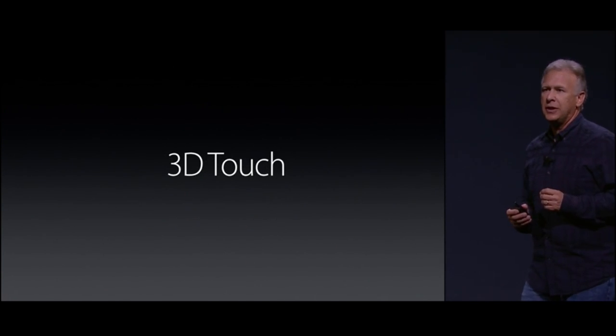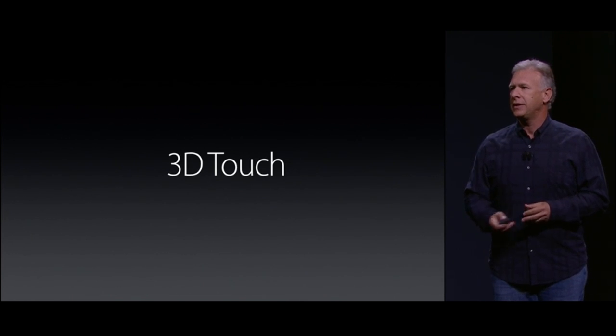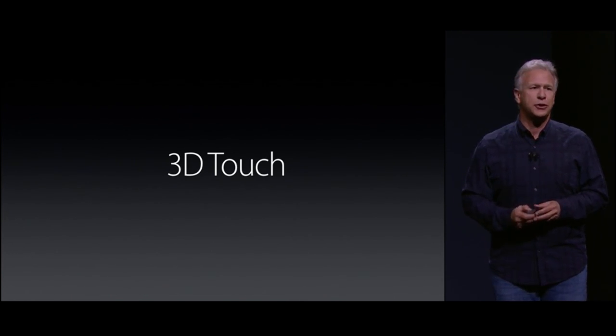3D Touch. 3D Touch is a tremendous breakthrough in interacting with our devices. We have a great video to introduce it to you now.